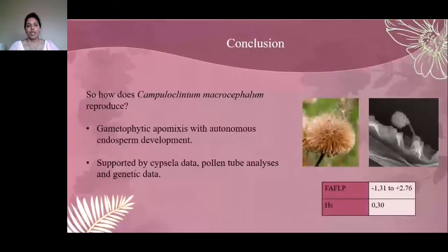So how does Campuloclinium macrocephalum reproduce? The ability of the plant to set seed in the absence of pollinators confirms that this species uses uniparental reproduction. The presence of pollen tubes on the side of the style shows a deregulation in the sexual pathway, a factor associated with gametophytic apomixis. The inability of the pollen tubes to reach the ovule suggests that it may be using autonomous endosperm development, and the presence of clones and low genetic diversity also suggests that the species is reproducing by apomixis.